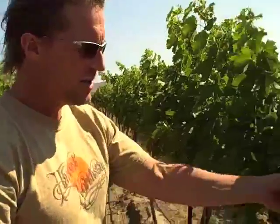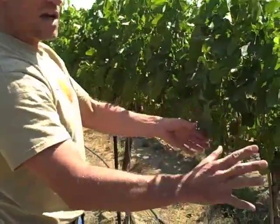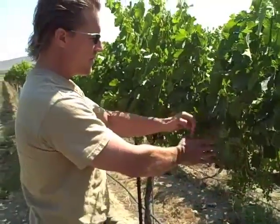So now we're at Red Mountain. This is Shaw Red Mountain Vineyard. This is a Merlot block that I get in for the North Star. And we were discussing how this is, compared to the other vineyards we're looking at, a little farther along. So now they've gone in and they've done some shoot thinning.